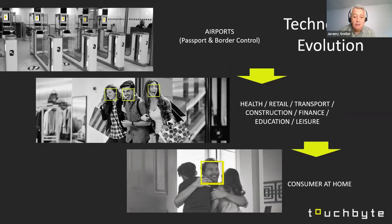We as an organization have seen the opportunity to take the algorithms that the airports use and apply them to other sectors. And we're seeing some quite interesting opportunities in some of the sectors I've identified there. Then we anticipate it moving into the home, so that you can access your home without any keys, cards, or codes, and just literally walk up and the door opens. We're actually working on a project potentially that will be looking at that. So it is coming from that point of view.